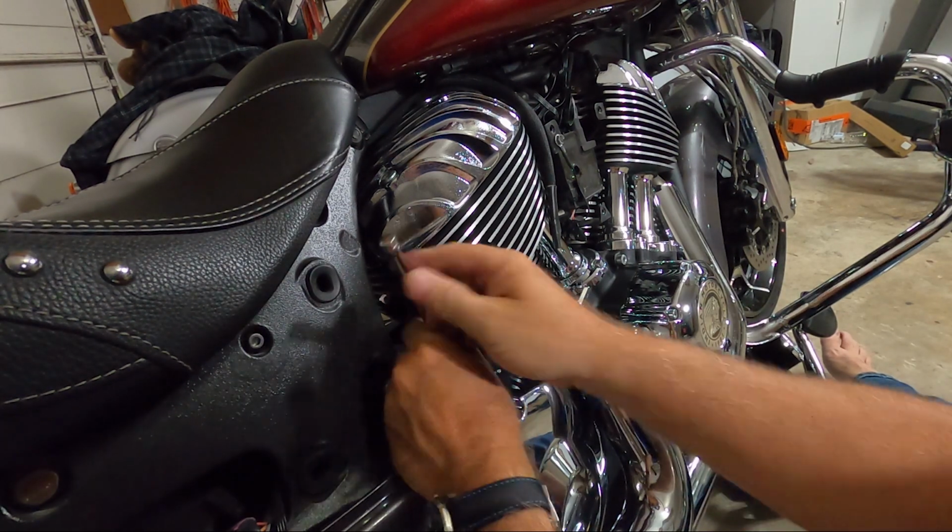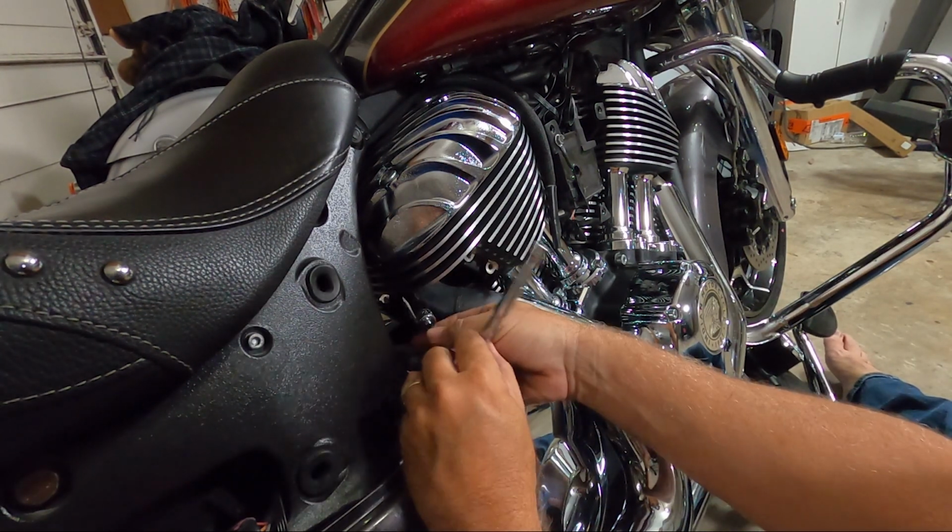I mean, look at that. That's almost finger tight. So I'm not going to pull these all the way out. I just want to loosen them.